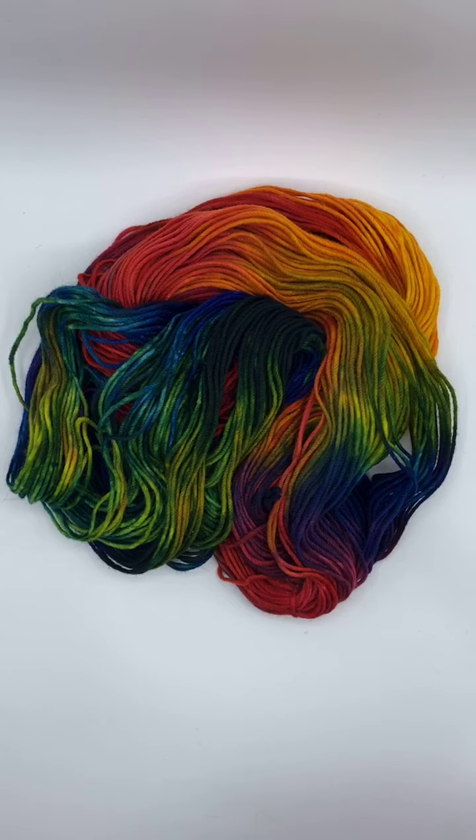So let's give Kirsten a few seconds to do this while I sip my Sauvignon Blanc and feel like a sophisticated. I have to have some sort of sophistication in my life, y'all. I dye yarn in a garage.